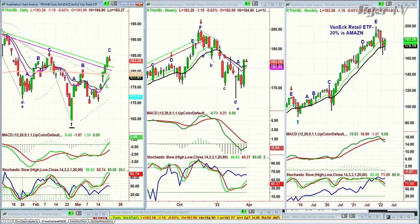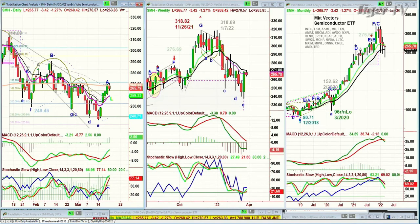If you're looking at the SMH, where did I type that? SMH, let's go there. Look at this. SMH stalling right at the 200 period moving average. I think this is a sector that's saying, overall, this isn't a spectacular economy. There are sectors that are doing very well. Overall, the semis are saying we're in a big digestive phase, and that's the way I look at it.